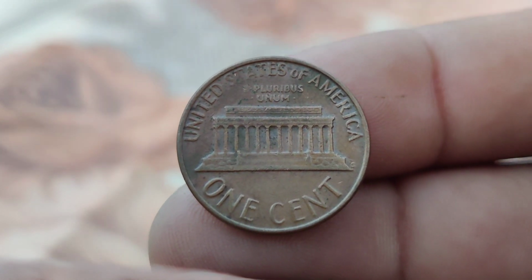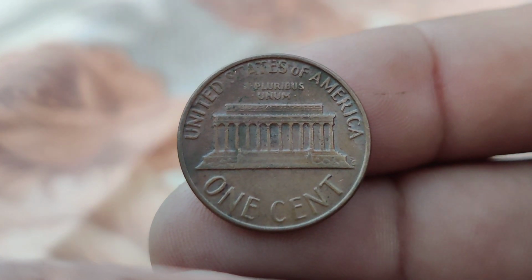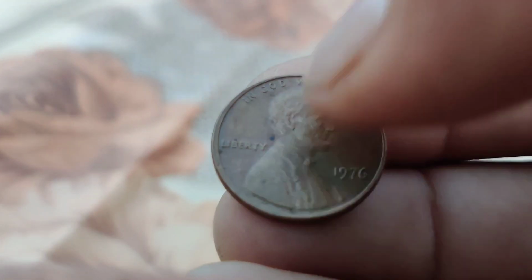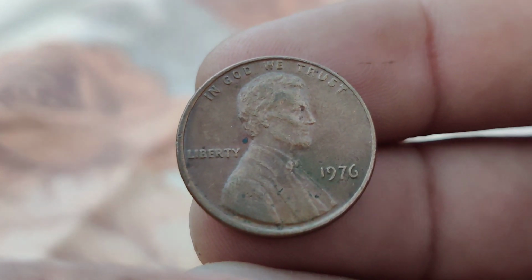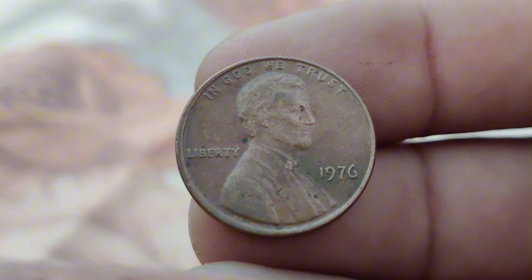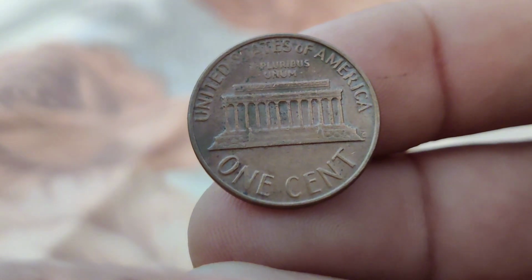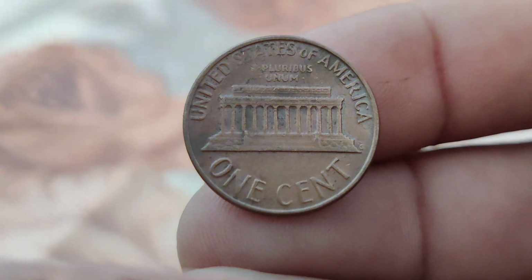So why should you consider adding the 1976 Lincoln 1 cent without a mint mark to your collection? Beyond its historical significance, this coin is a piece of Americana representing a time when the United States was celebrating its 200th birthday. It's an uncommon coin, yes, but in very fine condition, it's a great example of mid-20th century American coinage. Plus, who knows? Over time, as the number of these coins in circulation decreases, their value could increase.